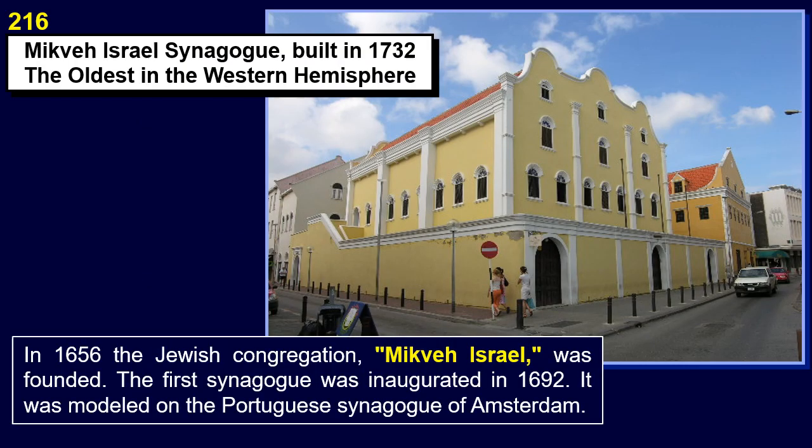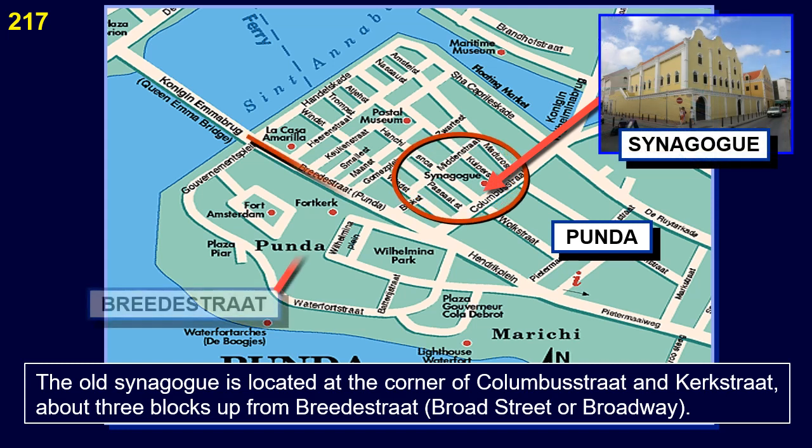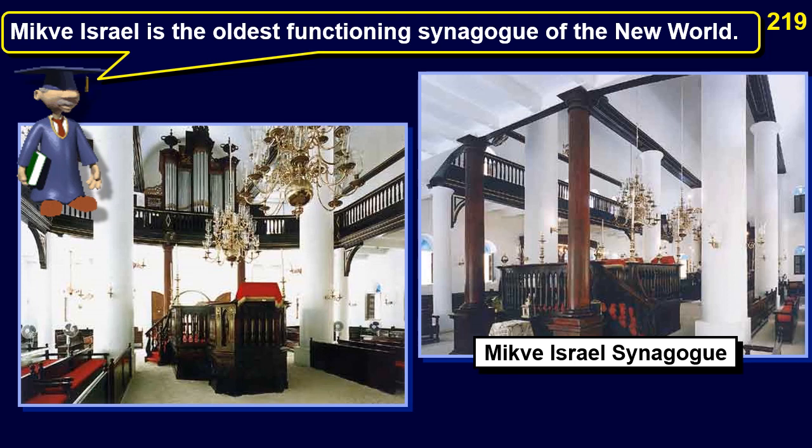In 1656, the Jewish congregation, Mikvé Israel, was founded. The first synagogue was inaugurated in 1692. It was modeled on the Portuguese synagogue of Amsterdam. The old synagogue is located at the corner of Columbus Street and Kerk Street, about 3 blocks up from Breede Street, or Broadway. In the years 1731 to 1733, the Mikvé Israel Synagogue was rebuilt and enlarged. The Mikvé Israel Synagogue is the oldest functioning synagogue of the New World.